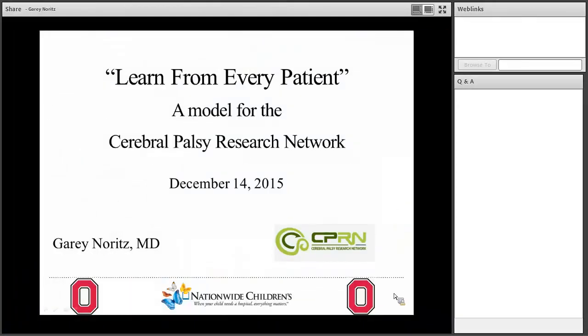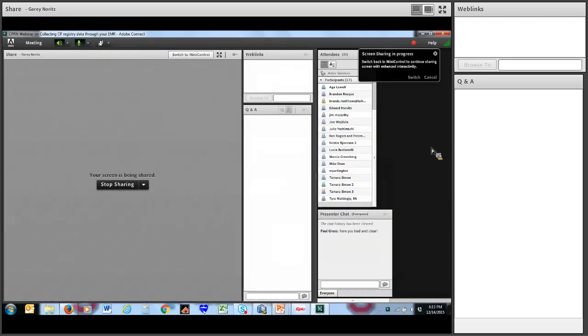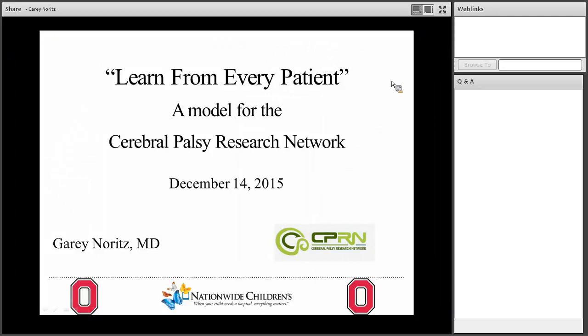So we've been doing this since before I arrived at Nationwide Children's Hospital, which is 5 years ago, to really capture what we're doing in the clinical realm into a workable database that can be used for research, quality improvement, as well as clinical care. We've termed this Learn from Every Patient. We presented this at the American Academy before.